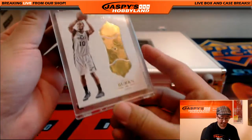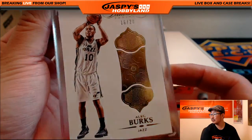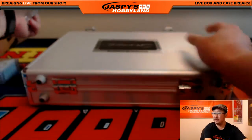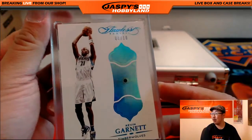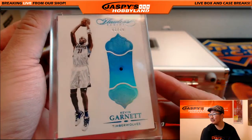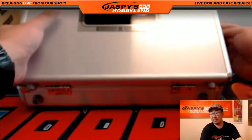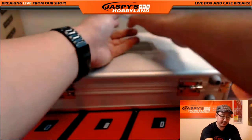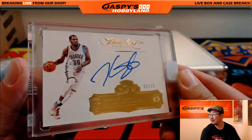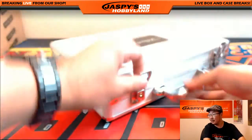First encased card is Alec Burks for the Jazz. 16/20. Nice Alec Burks. The other side, we've got. Nice. 1/10 Sapphire, Kevin Garnett. Nice Kevin Garnett. KG in his Timberwolves gear, as he should be. And the middle. What do we got here in the middle? We've got. Nice. 9/25 Thunder version of Kevin Durant. Nice 9/25 Kevin Durant autograph. And there it is, folks.